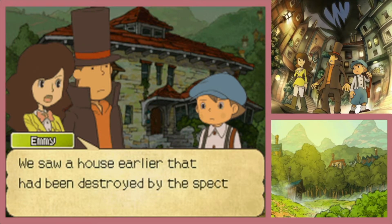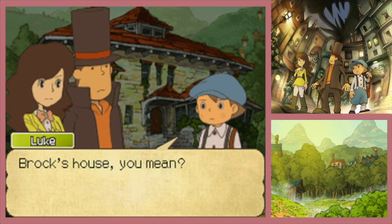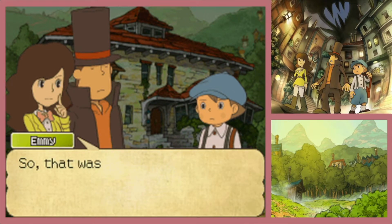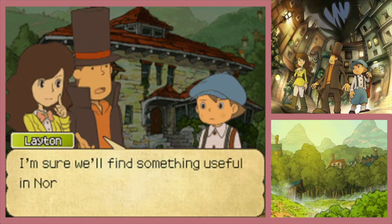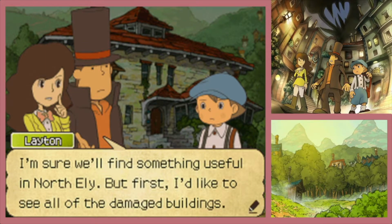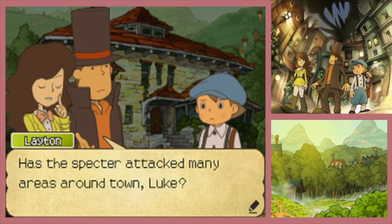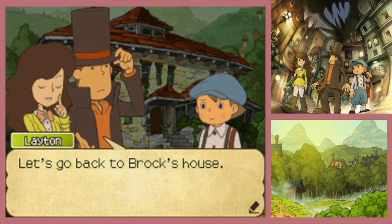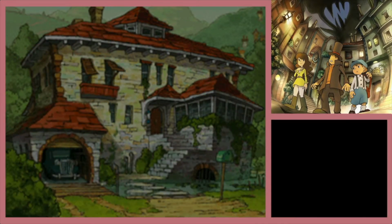We saw a house earlier that had been destroyed by the Specter. Do you know anything about that? Brock's house, you mean? Yes, it was attacked. No one was hurt, but his house was destroyed. So, that was the Specter's handiwork. I certainly hope we can help the people of Misthallery, Professor. I'm sure we'll find something useful at North Ellie, but first I'd like to see all of the damaged buildings. Has the Specter attacked many areas around town, Luke? I'm afraid so, Mr. Layton. Let's go back to Brock's house. I would like to be certain that we didn't miss anything the first time.